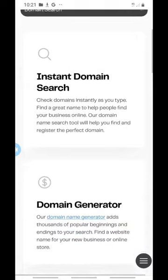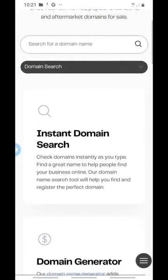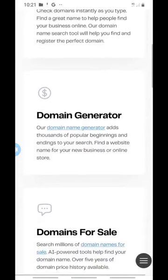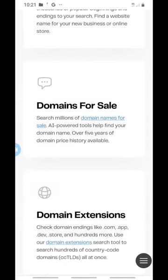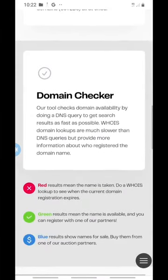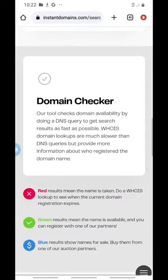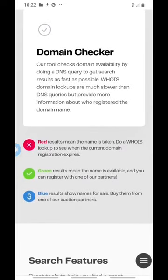You can use this site to do domain name research. You can generate a domain here, you can even sell domains, get domains and buy domains here. You can have some extensions, and you can check a domain. You can do quite a good number of things on this site. So how do you know if your domain, the preferred domain you are intending to buy, is available?